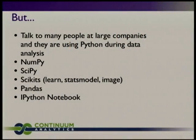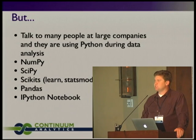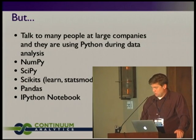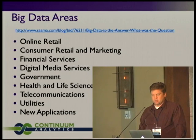So people are using tools like NumPy and SciPy, and then you look at what's happening in the scikits world, scikits learn, scikits stats model, scikits image. There are some great things happening, really exciting developments. Pandas is coming out and making it very easy to manipulate all kinds of data very quickly. The IPython notebook, all this stuff looks cool, and then it feels like we're all going to be doing it in Java if something isn't done.